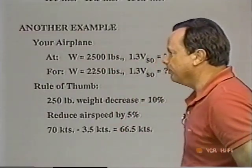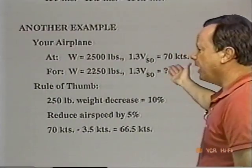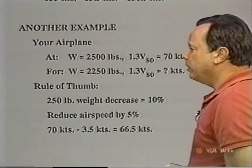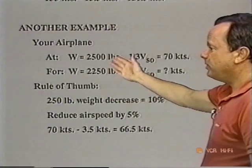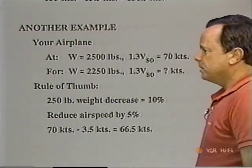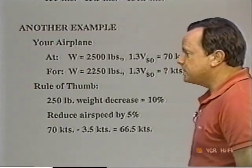Let's take a look at another example. Let's assume your airplane weighs 2,500 pounds, and let's assume the approach speed for this airplane is 70 knots. That's once again based on 1.3 times the stalling speed and landing configuration. Now let's assume this airplane weighed 2,250 pounds. The question is, what should your approach speed be now? Well, that's a 250-pound decrease. That's a 10% decrease. So what you want to do is reduce your airspeed by 5%. So 5% of 70 knots is 3.5 knots, and under these circumstances, 10% lighter, you should reduce your approach speed down to 66.5 knots.